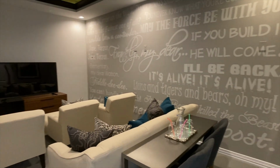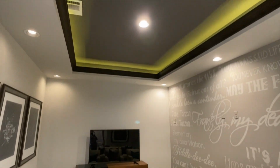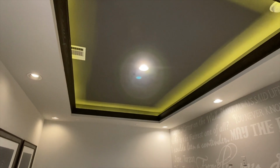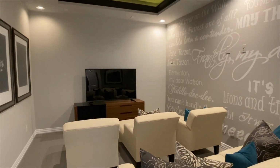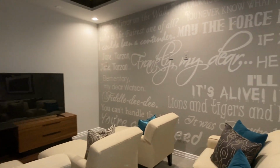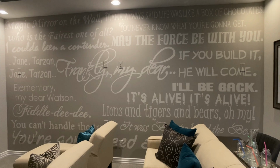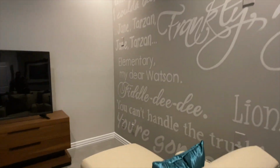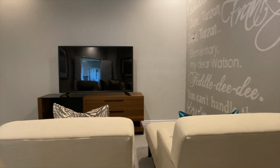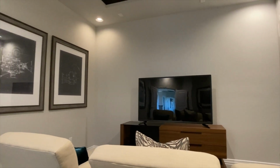Getting back into the plan, we have a media room right off of that game room. This is a good way to see a media room where if the sizing's not massive, you can see here we can still fit 5 chairs or a sofa and 3 chairs. I like what they did here on the design. Elementary, my dear Watson. There's some really good quotes in there if you want to pause or rewind and pause and take a look at that.